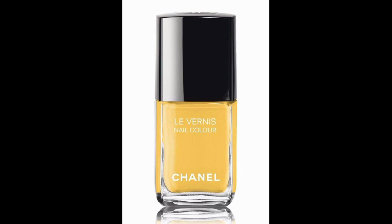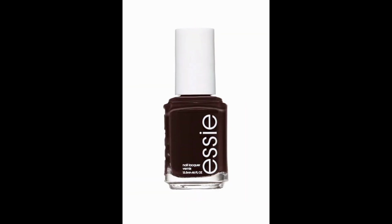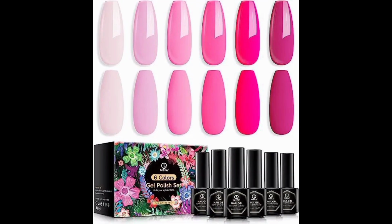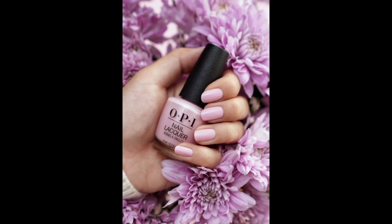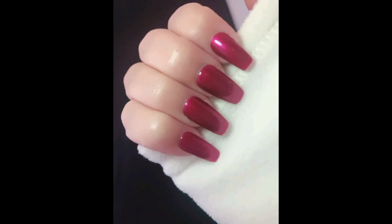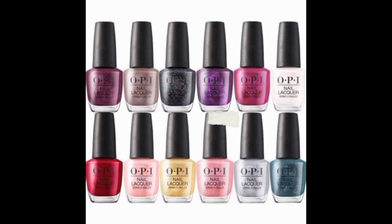The perfect gift. Whether you are looking to treat yourself or searching for the perfect gift, the Vivid Hues Nail Collection offers a world of color at your fingertips. Presented in an elegant box, it's ready to delight anyone who loves to add a splash of color to their life.